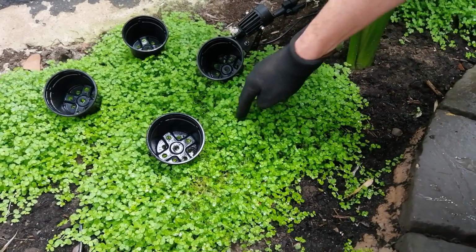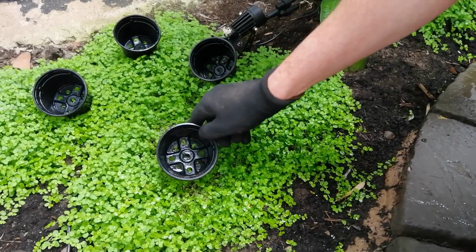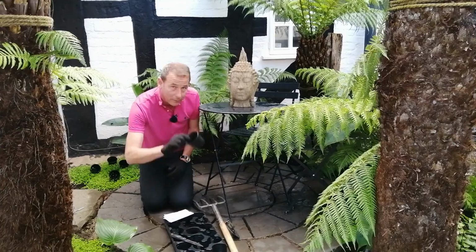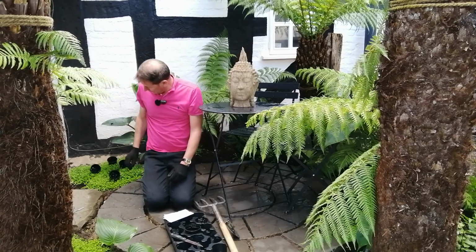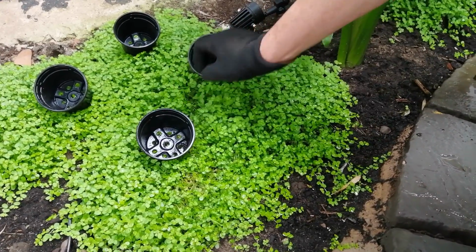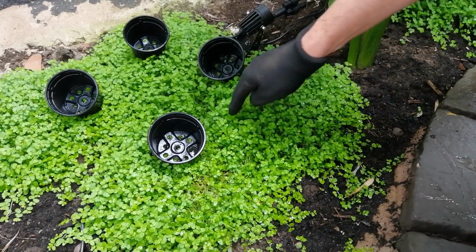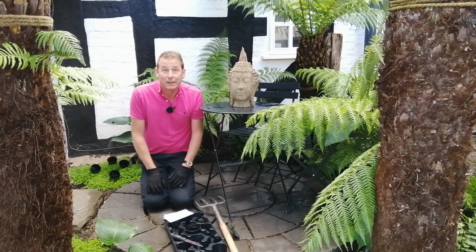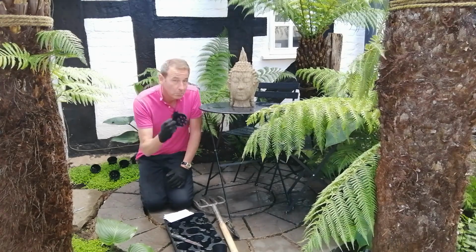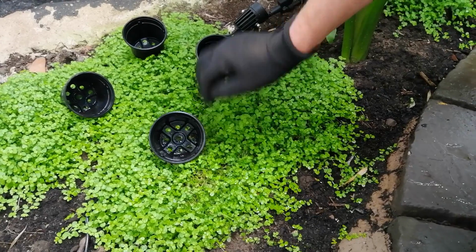Now what I'm going to do is, because I paid £2.50 each for one of these plants, you can see how big they were. Now to me that's probably multiplied 8 or 9 fold. Well, 8 times £2.50 is £20, so one plant costing £2.50 has multiplied to a plant which you would buy for £20.